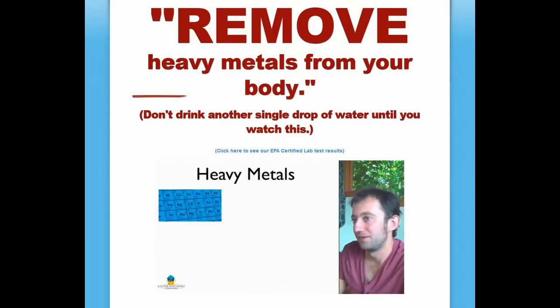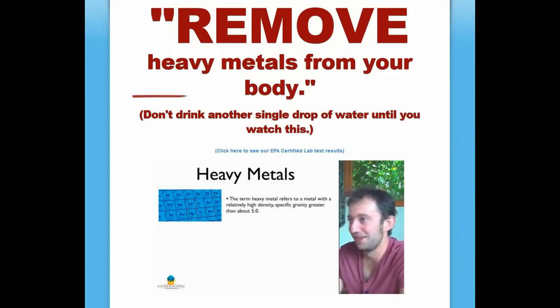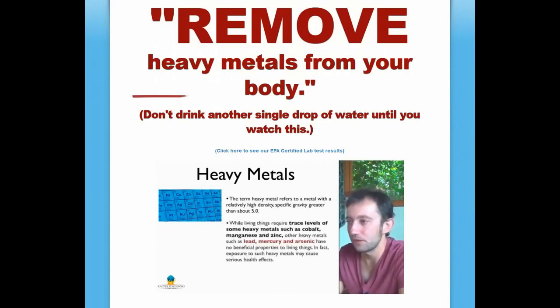Heavy metals. This is something that's really a biggie for me here, because I live in South America, where they still put lead in fuel, and they use mercury in rivers down here south of us in Peru to extract gold. People are getting mercury poisoning, lead poisoning. It's just scary. The term heavy metal really means metal that is heavy, according to the periodic table. While living things require trace levels of some heavy metals, such as cobalt, manganese, and zinc, other heavy metals, such as lead, mercury, and arsenic, have been proven to have no benefits whatsoever to our bodies and cause adverse and very serious health effects.